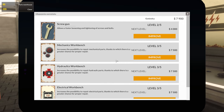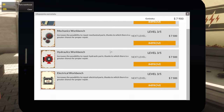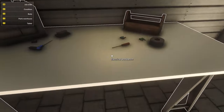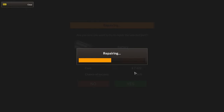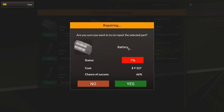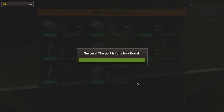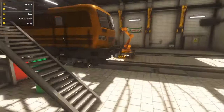3 out of 5? We're all 3 out of 5 here. Could be expensive, but you know what? We'll improve it. We're here in the electrical shop. 66%? What? That's right. I got skills. 9 grand to fix a battery? Beautiful. Fantastic. Listen, you gotta spend money to make money, you know what I'm saying?